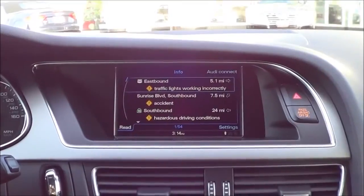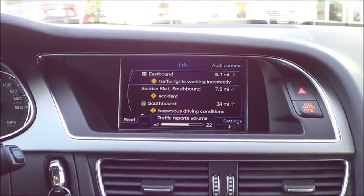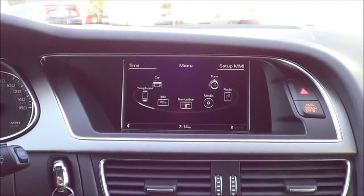US 50, eastbound 1 Avenue in both directions. Traffic lights working incorrectly. And let's get back to the main menu. Let's get a navigation.